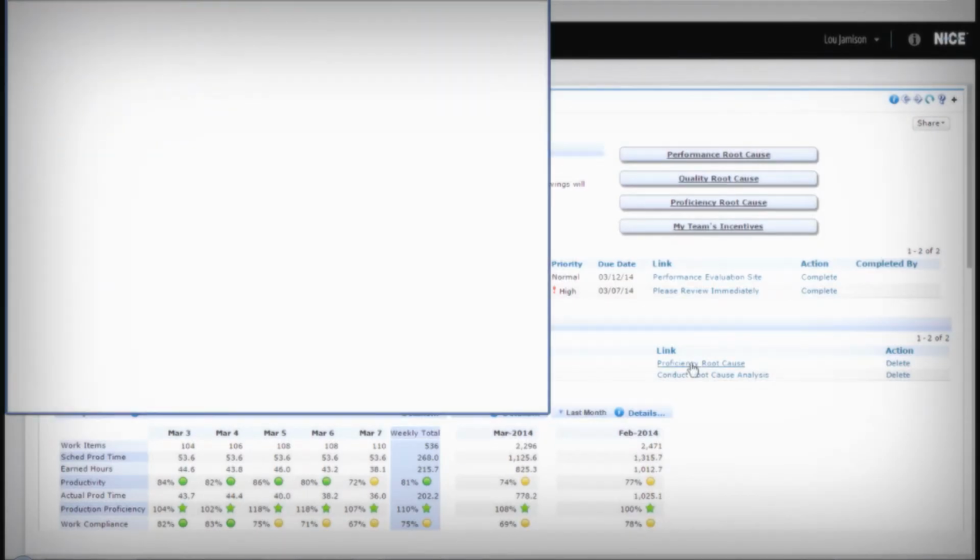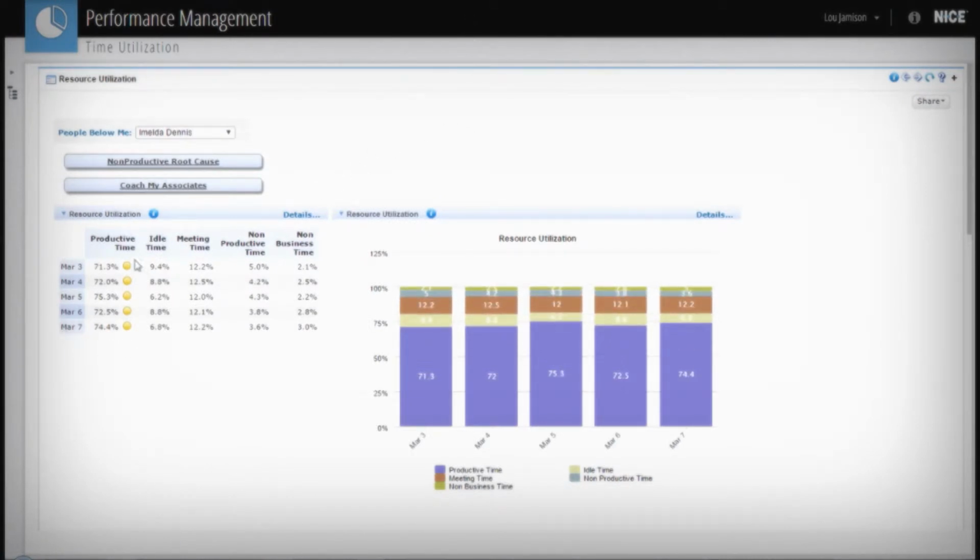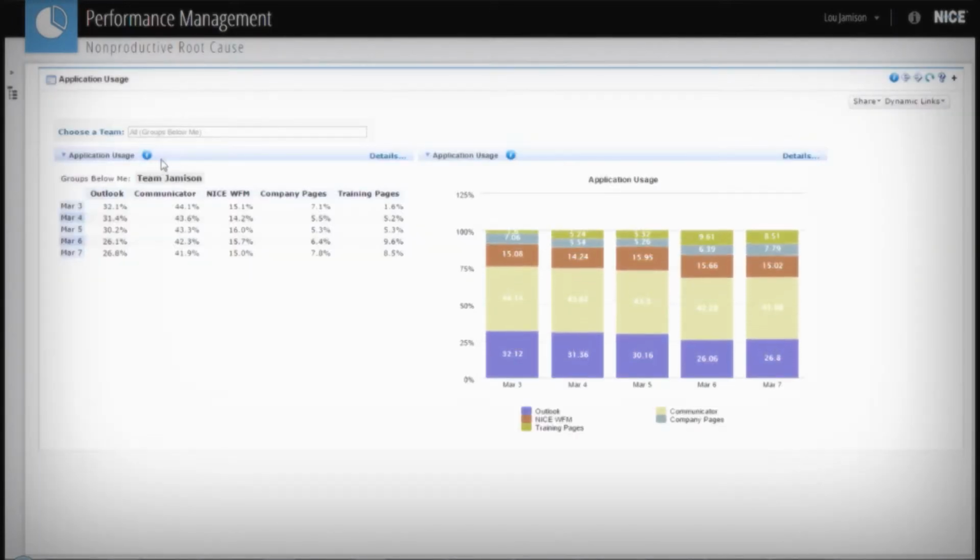Now, Imelda has traditionally been a pretty good employee for Lou, but he's also given her some more complex work to focus on. And so let's take a look at what's going on. He opens up the Proficiency Root Cause page that begins to immediately show him that her overall productive time, the time that she spends using productive applications on her desktop, has been declining. And so he wants to drill in to understand what is the non-productive usage of applications that Imelda has been doing. And so he goes in, and what he can see quickly, and you'll notice this by the green bar at the top, is that the percent of time of training pages that she has been using has been increasing steadily.